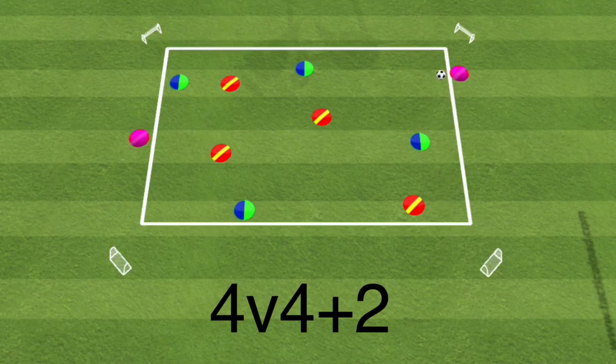Picture the dream. Your passing is sharp, at the right time, with the right weight, and most of all, accurate. You zip it around the pitch at speed. It doesn't matter how quick the defenders are, you're always one step ahead. To develop these passing skills, you need to practice rondos.